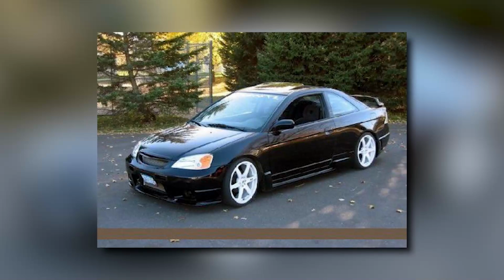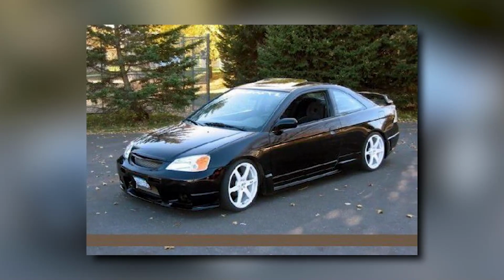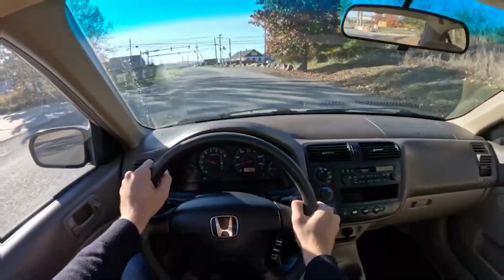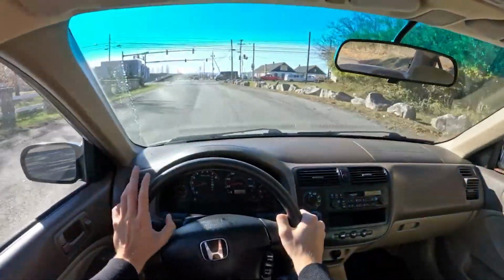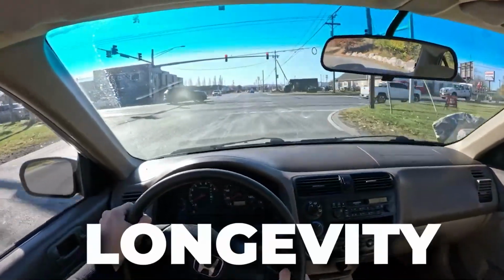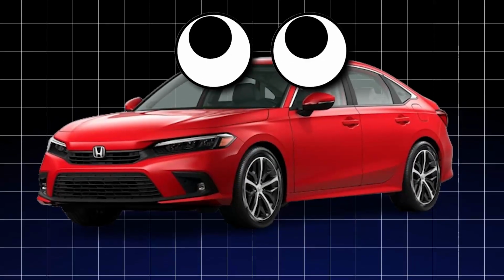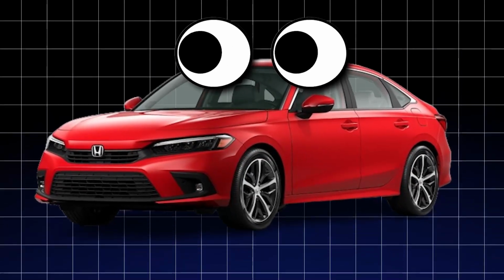Plus, it has a sturdy build that not only ensures passenger safety, but also helps the car withstand the rigors of daily use. And hearing frequently about Civics achieving impressive mileage milestones makes it clear that this vehicle is designed for longevity. But what about performance? Now, if you've been eyeing the newer models, you're in for a treat.